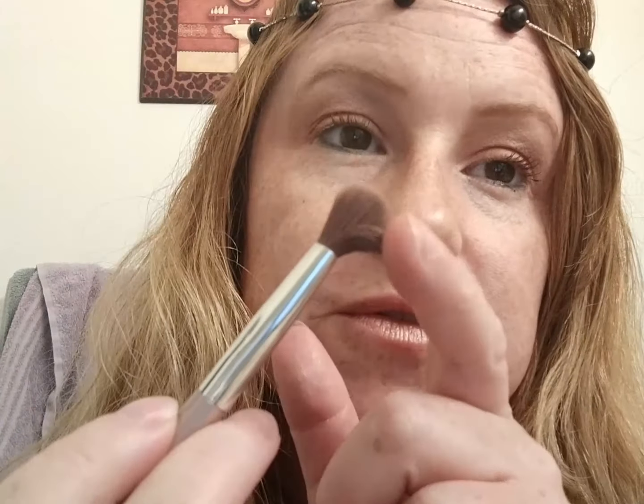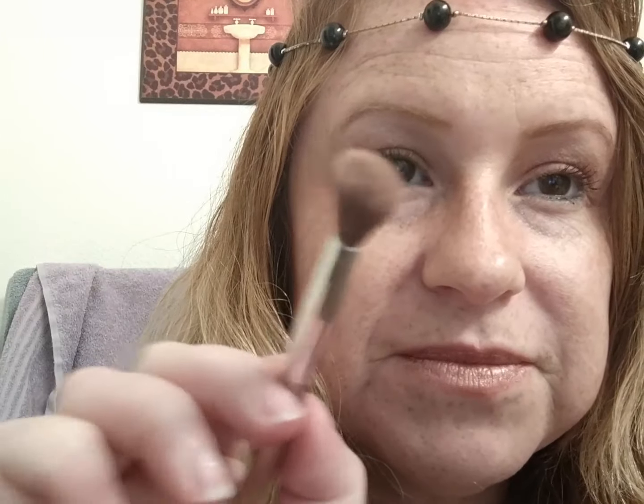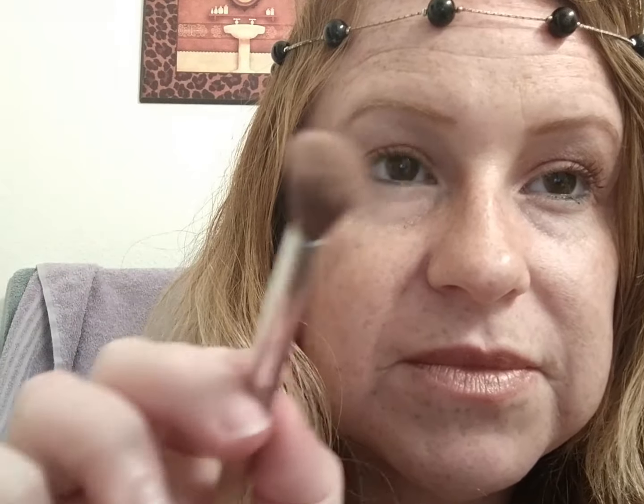Just a super fluffy brush. You see all the color coming off of it. That's really pretty. Those colors together are perfect. Let me do the other eye. So a little of the gray, a little of the lavender.